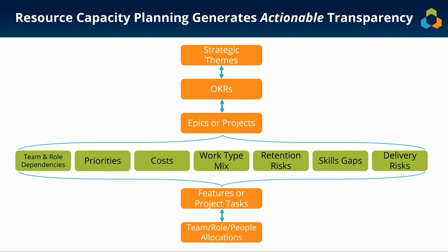But vertical alignment and transparency won't cut it. You've got to look at the horizontal component of this as well. You need to be able to look by role, by team, by skill set at what are my dependencies? How are we deploying our people, whether they are organized into teams or not? Relative to our priorities, our costs, how are those costs being accounted for? Are they being distributed across value streams or across programs or both? What are my retention risks? If I have people that are over allocated with unique skill sets, that's a huge risk to the company overall.